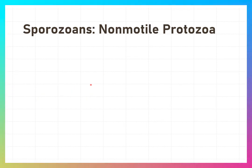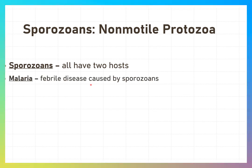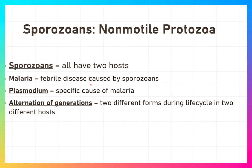Sporozoa are protozoans that don't move. They all have two hosts. So sporozoans always exist in two hosts. So for example, malaria, which causes a febrile disease, is caused by sporozoans. And I bet you can guess what the two hosts are. The mosquito and the human. Plasmodium is a specific cause of malaria, and it alternates generations between the two hosts. So there's one generation that forms in mosquitoes that's passed to the human and forms a separate generation, which is passed then to a mosquito, etc., back and forth.